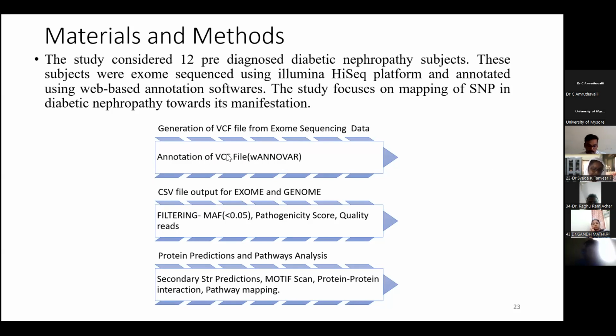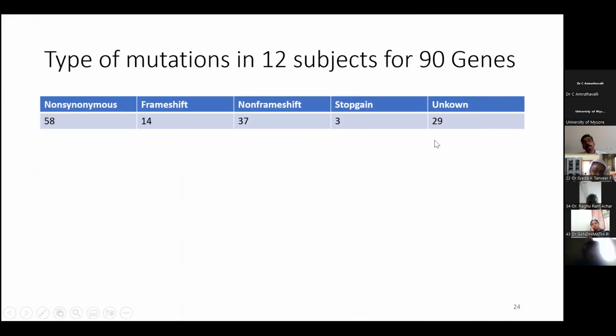We annotated the variant calling files, and then the CSV files were generated. Finally, the genes showing critical mutations were identified. For example, around 90 genes were identified in the first round. For the types of mutations in the 12 subjects, we could scale down to 90 genes. 58 genes showed a non-synonymous mutation, 14 genes showed a frameshift, 37 genes showed a non-frameshift mutation, and 3 genes showed a stop gain mutation. We could not annotate 29 genes with unknown mutations, but serious changes were there.